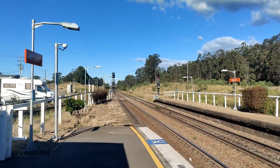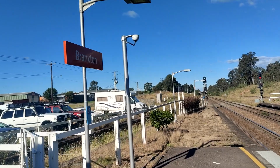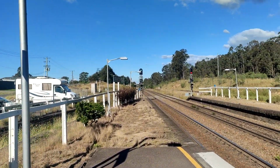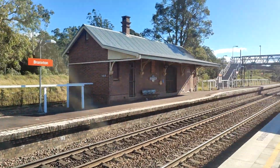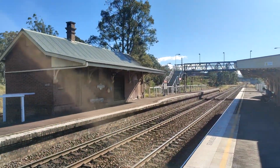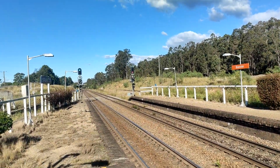And we have now made it to the station at Branxton, which opened on the 24th of March 1862. As you can see, these are the original platforms down here, and then the much more raised platforms which accommodate the modern Hunter and Endeavour services.